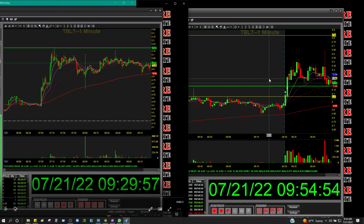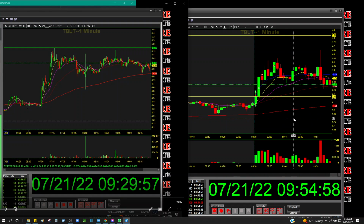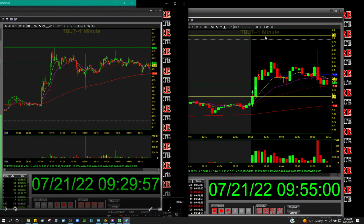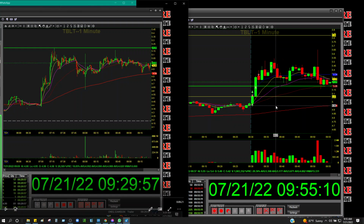So basically, I identified this one TLBT. As you guys can see, I outlined my spots where I could see that it's gonna run into some trouble, but also, you got to be quick with the hotkeys. In and out. If you see any kind of resistance or any type of trouble, you just get out.